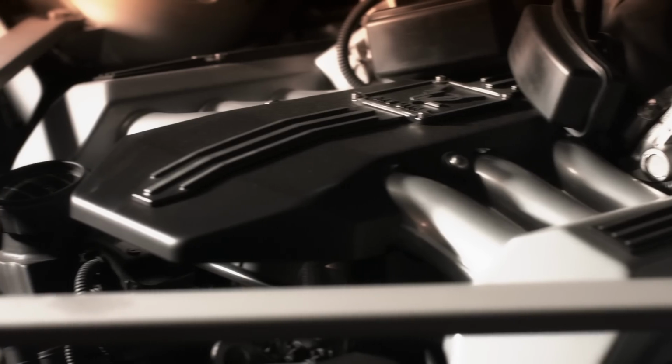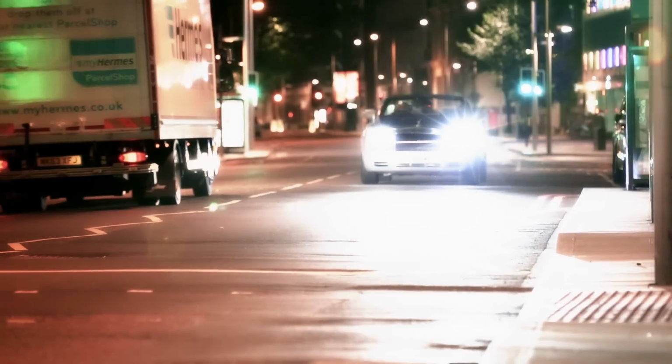It's not a speed machine, though it's certainly not slow. How does one go in a drophead Roller anyway? It goes very well indeed. Now, here's the what it's like to drive bit.